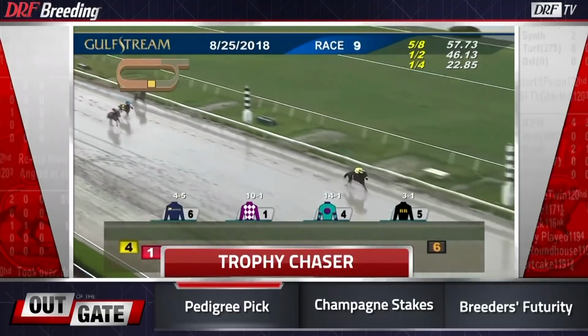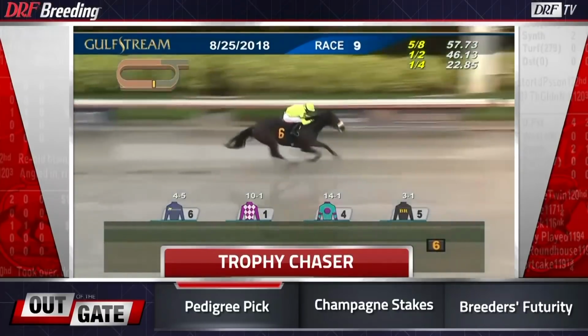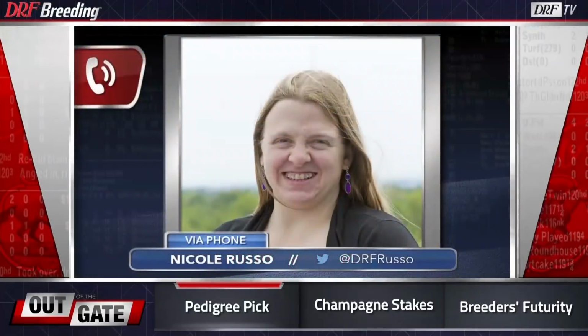Trophy Chaser is by Twirling Candy, a solid young stallion, and his dam's produce record is nothing special so far, but one more generation back, this is a family that has a lot of proven juvenile success that I take note of in a spot like this. It's the immediate family of European champion juvenile Air Force Blue and Eclipse Award champion filly Flanders, who of course herself produced a Grade 1 winning 2-year-old and later on an Eclipse champion in Surfside.